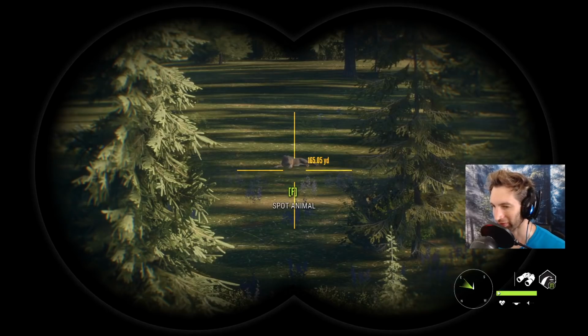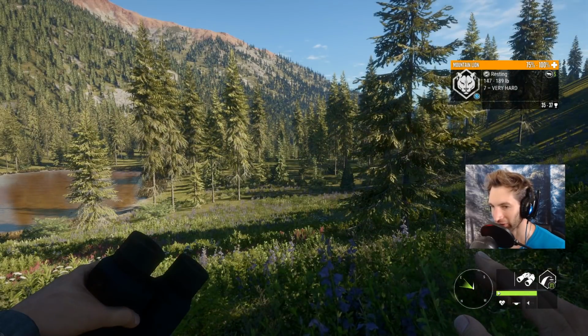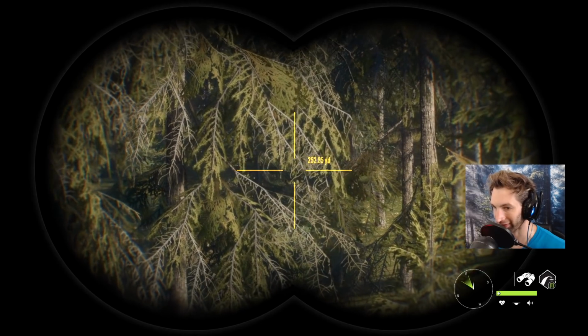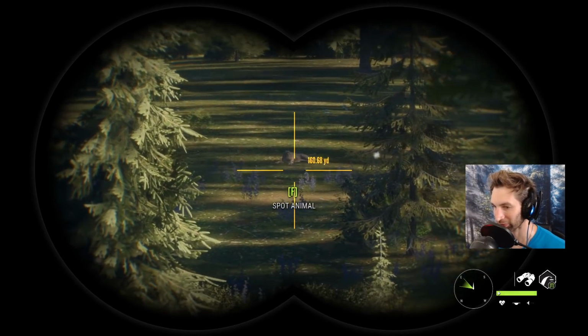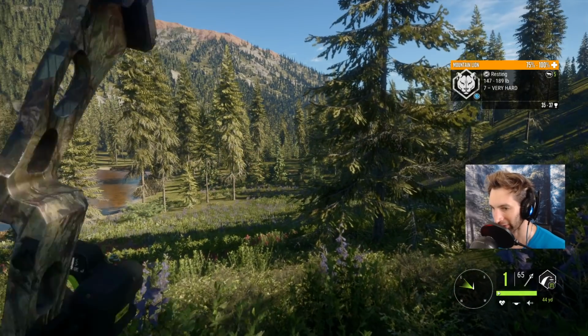Well, that's a little bit of a problem. That's a mountain lion out there. A 7 very hard. He's about 160 out, but the problem is we have to go that way in order to get over to our big ram. In fact, he's right over there, and in order to get there, this guy here could potentially spook, so we're going to have to try and take like a 150 yard shot on this mountain lion.